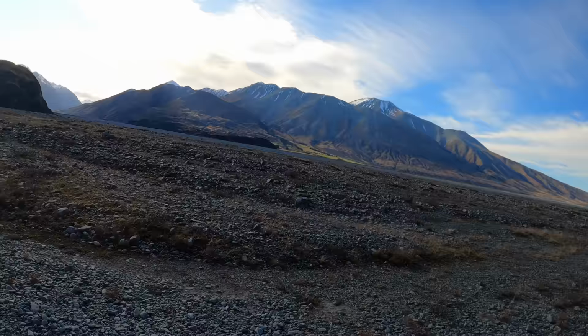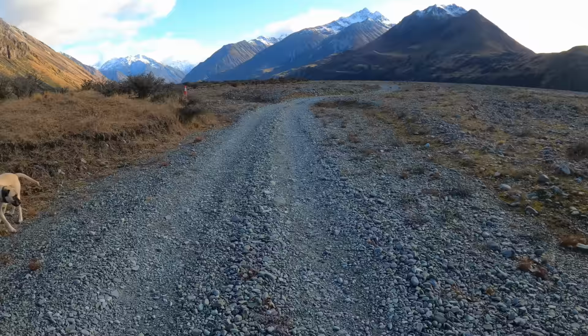To show you something very cool. Oh, it's windy. It's windy. Look at that. That guy's parked up there. That looks quite dramatic. We're at Hobbiton.